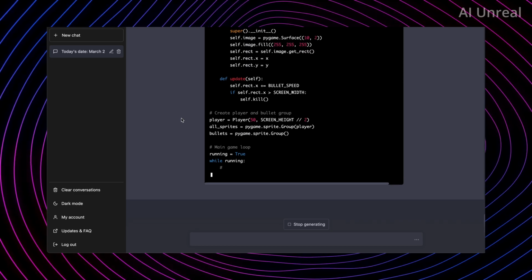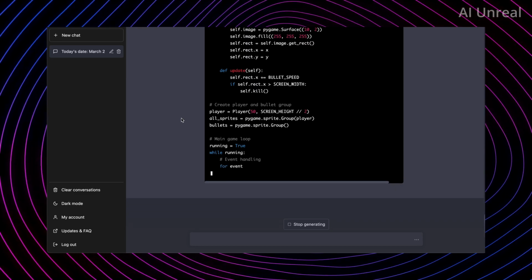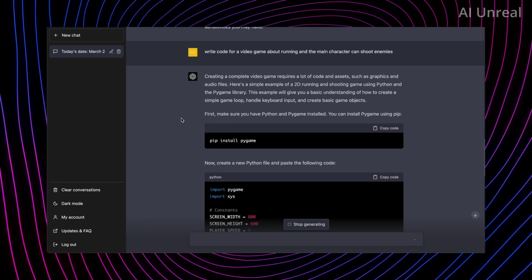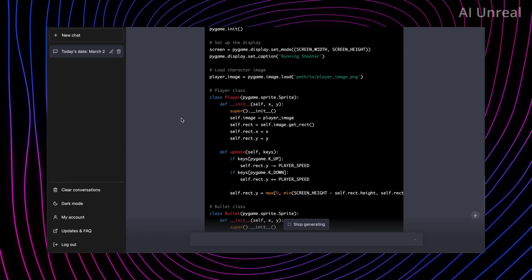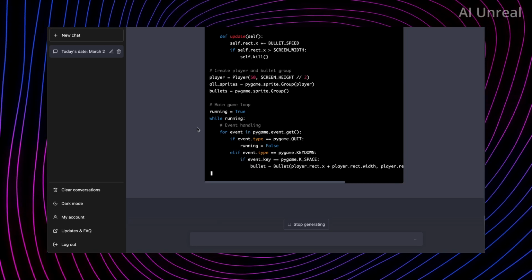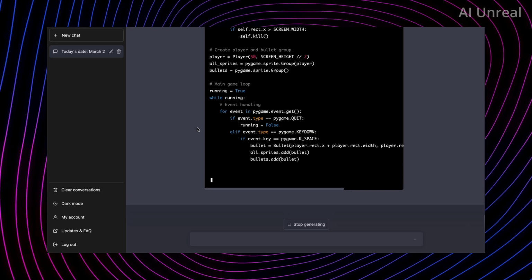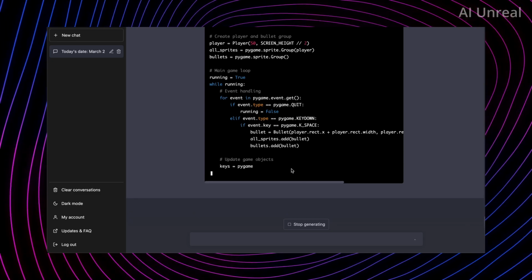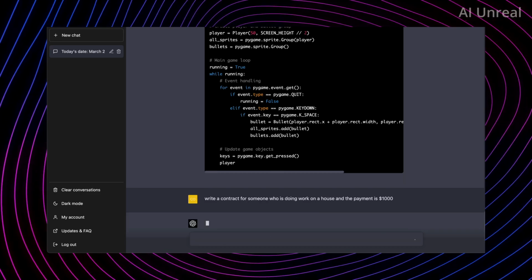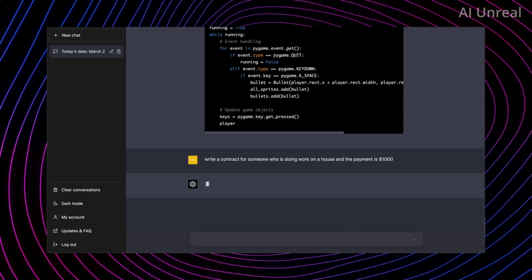So right off the bat, GPT-4 gives significantly more in-depth details. I think compare this with GPT 3.5, it'd probably be a similar length, but so far GPT-4 is just at a much higher level, at least compared to the other AI prompt generation software right now. So I'm just gonna straight up stop this because I'm pretty sure it's gonna keep going. So now let's go ahead and see writing a contract.